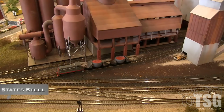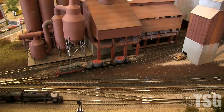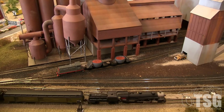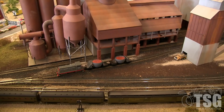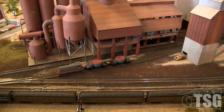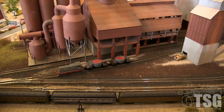This is the Union State Steel, which was located on Niles Alvarado Boulevard. It was closed up in the late 60s. It's now an EPA Superfund site, amazingly. This is a model that is actually close to 6 feet long if it was built the way it would be in place. But again, with model railroading, you have a lot of selective compression used to fit everything in a needed space.